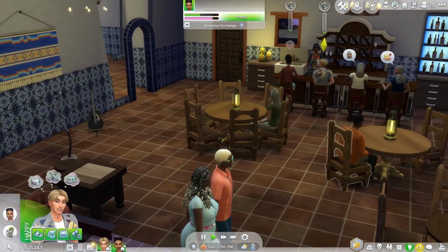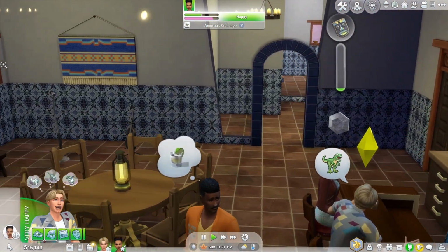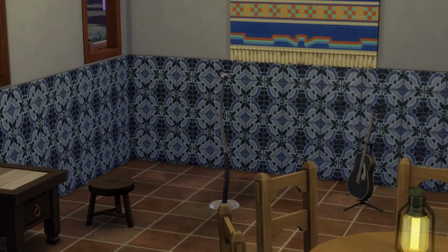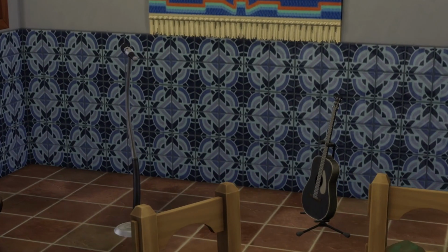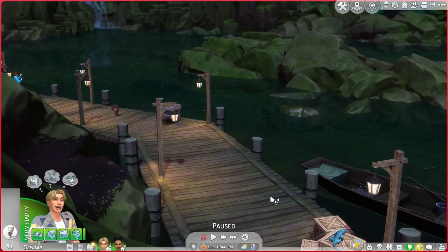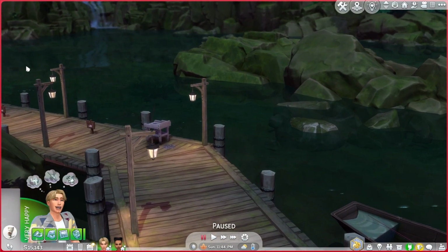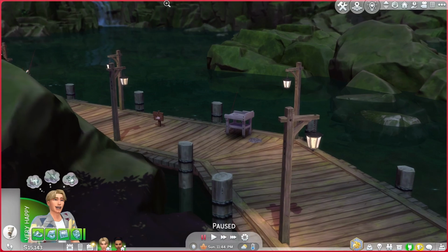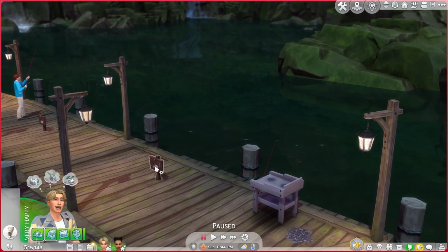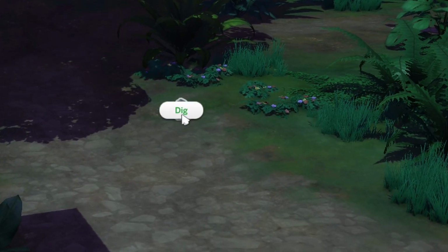I can be patient. While we're waiting for the inevitable Sim Rumba to rumble into existence, I thought I might note there's also an opportunity for future regret. If you want to do a little bit of performing, over in the corner here, you can busk the night away. I'll take this opportunity now to note that, as usual, there is a fishing opportunity down here at the wharf. And there's also things to find.